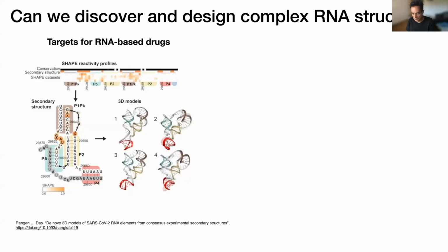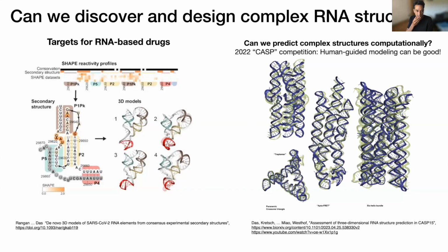But what if you could do this ahead of time for every potentially pandemic human virus? And what if you could do it without using any chemical mapping? What if you could just predict the full complicated three-dimensional structure of an RNA without having to do the crystallography or NMR that Quentin and Joe told us about? That's been a long-standing dream of mine and of the field in general.